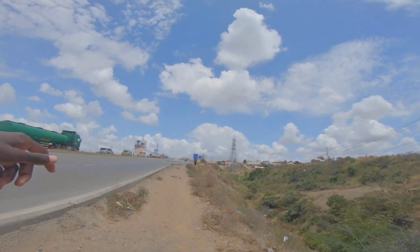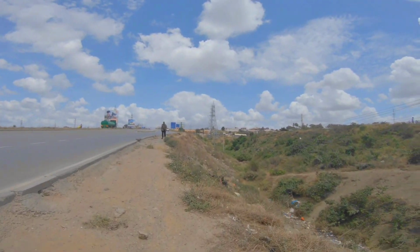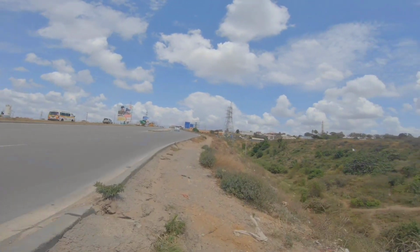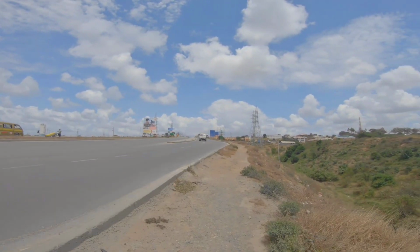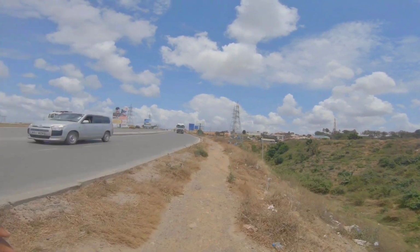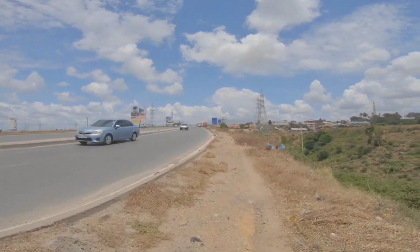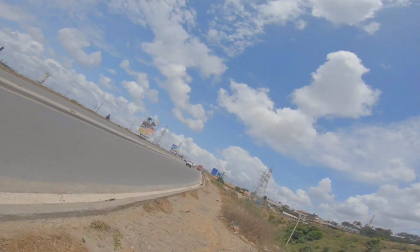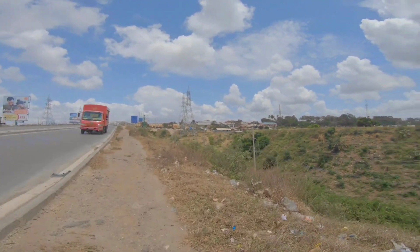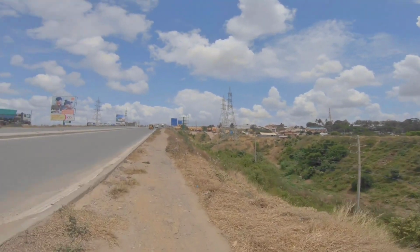Hopefully we find a channel to cross on this side. Hopefully. Heavy trucks moving so fast around here. Changamwe, Changamwe, guys, for the first time ever.